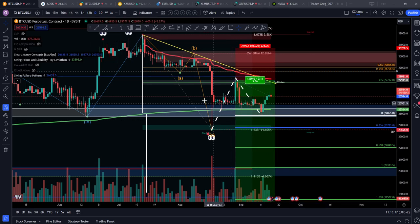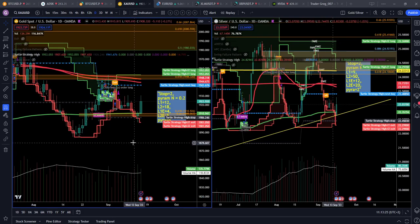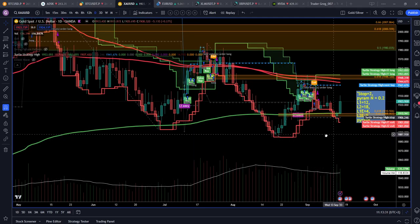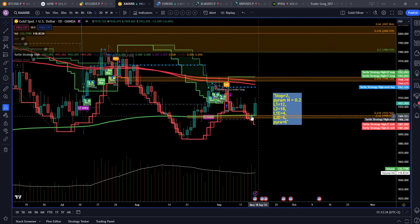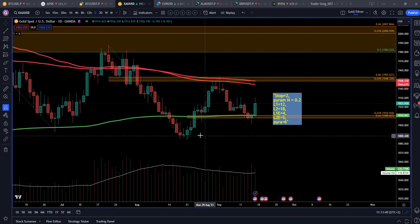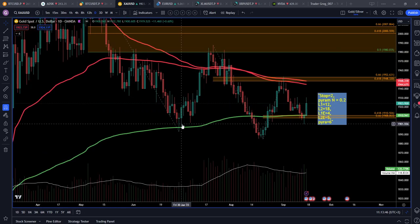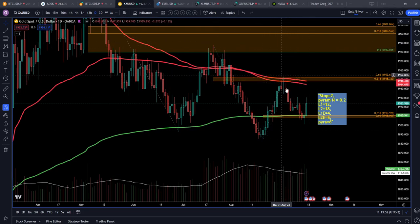Unless maybe Bitcoin will start following gold and silver, because I think those charts look a bit more bullish. I had my doubts here. Let's take away the turtle strategy, because basically we have the same here again. You make a high, you make a low, you end up at a 0.618, as you can see, and then we reject from there, come back again, 0.618, find support.